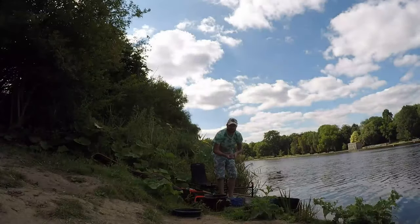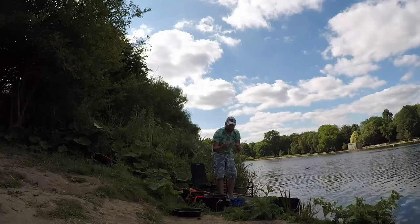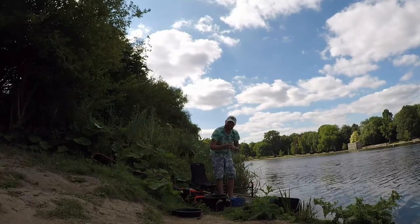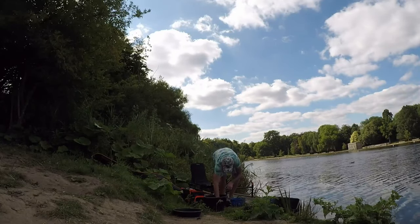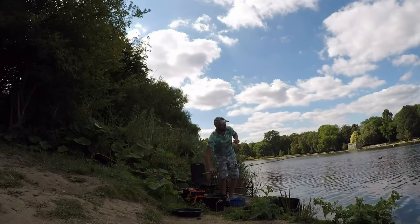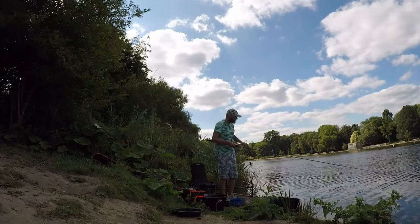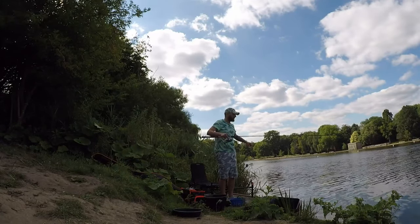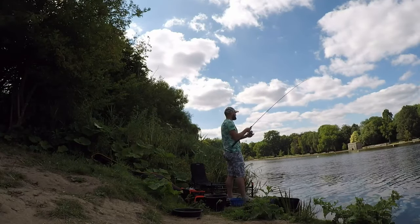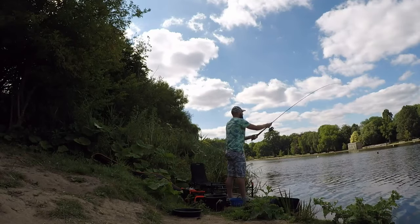What we're going to do first is introduce some bait using the bait up feeder by Guru, just to get some food down so they can get their heads down. So it's just a case of filling that feeder up. I've already clipped up where I want to be. Make sure I don't tangle in the tip. And then it's just give it a lob.